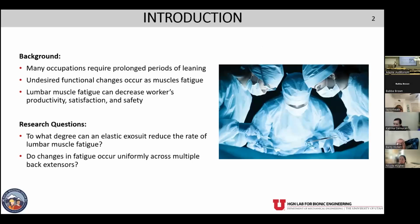As far as the introduction goes, there are many occupations that require long periods of forward bending. One example they gave was surgeons who spend hours leaning over an operating table, but also people working on an assembly line, or nurses, or people in dentistry. There are a ton of examples where people in occupational settings have to lean over in a hunched position. If you don't have good posture, you're just going to hunch over the table, and it's going to cause a lot of problems for you long term.